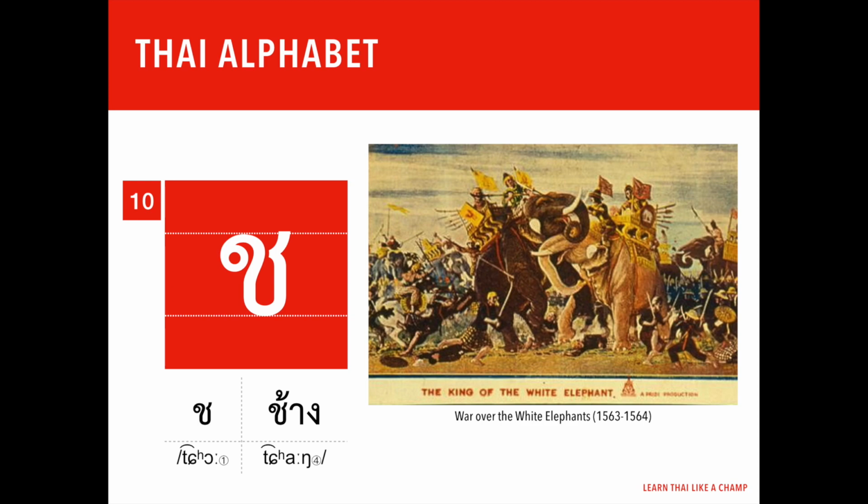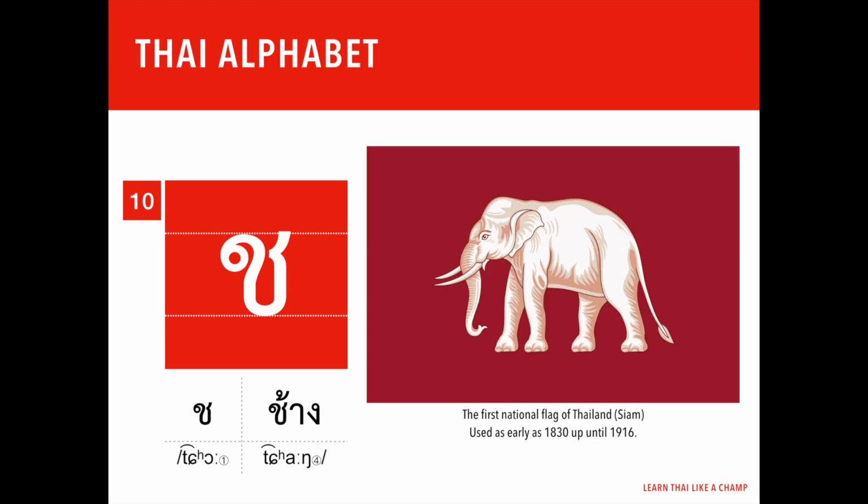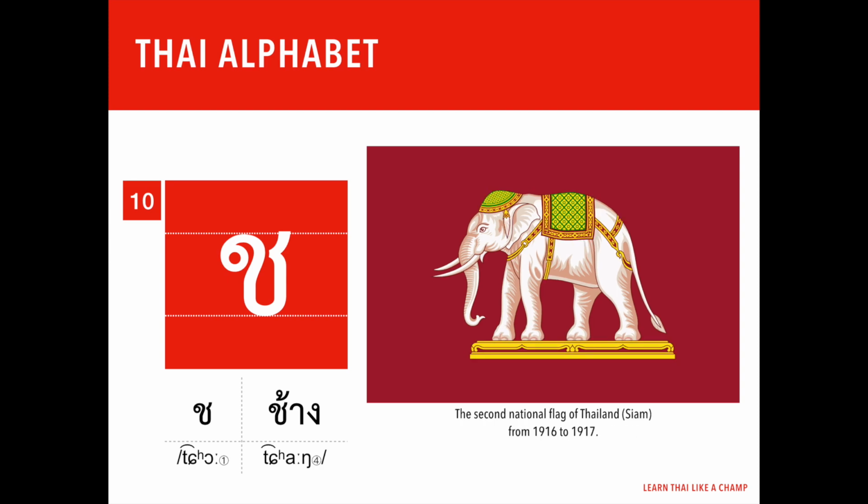But how important are white elephants? Well, the white elephant was part of the first and second national flags of Siam from the 19th century to about 1917, before we switched to the current tricolor flag.